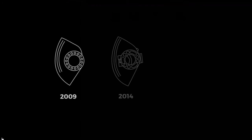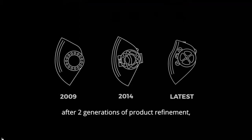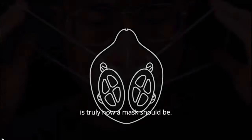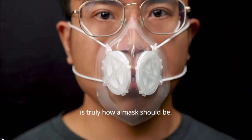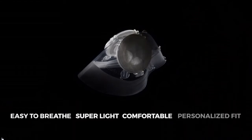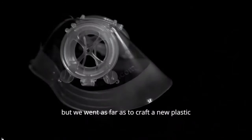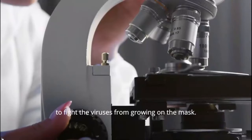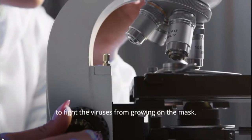Listening to our users, after two generations of product refinement, we believe the latest version of Toto Bobo is truly how a mask should be. Easy to breathe, super light, comfortable, and personalized fit. It may sound crazy, but we went as far to craft a new plastic infused with silver ion to fight the viruses from growing on the mask.